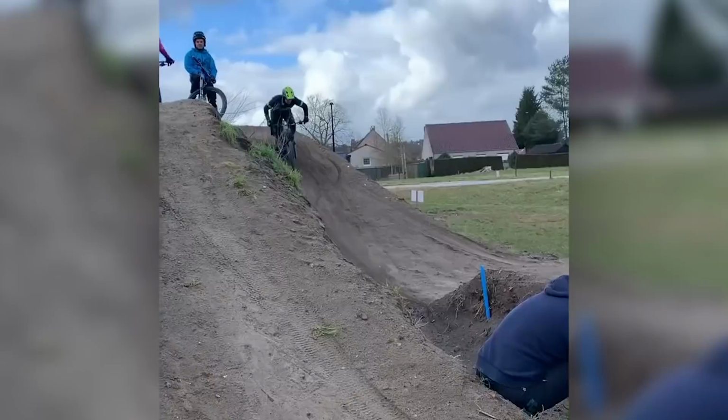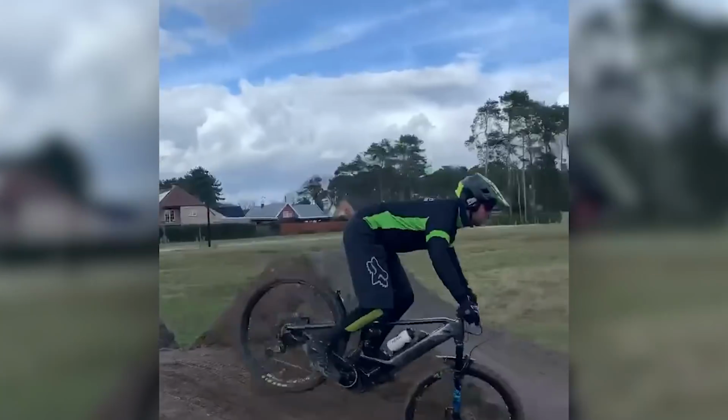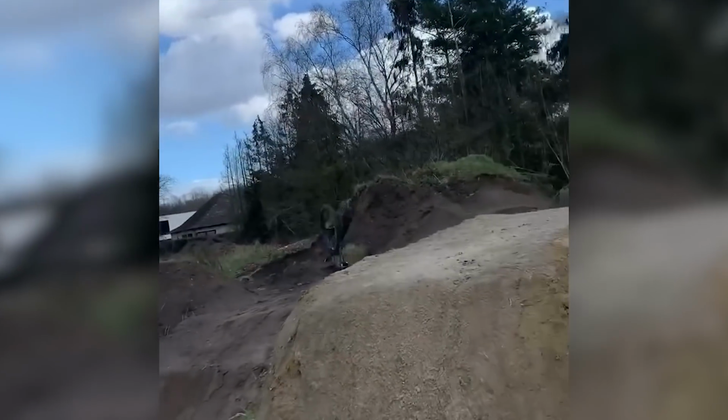Pretty smooth, isn't he, on those first tabletops? I think he's got it pretty dialed, his jump technique, and then... We have some fun on the show. Looks like you guys have some fun on the trails as well. I'm thinking it could be a soft takeoff there, maybe.